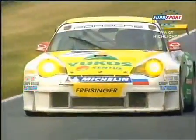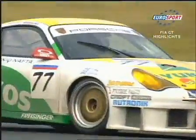Well, the track drying out and the action becoming a little more fast and furious. A whole load of pit stops. We're going to change things soon.